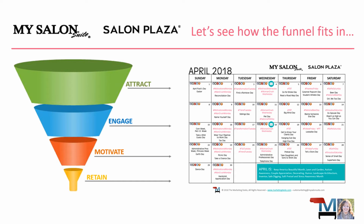So everything that you're going to see in the April 2018 marketing guide for Suite members is based on one or more of these 4 goals, either to help you attract new clients, to engage your target audience, to motivate people to take action, or to retain them and keep nurturing those relationships. And I think remembering and keeping this funnel in mind, attract, engage, motivate, and retain, all the time as you go through this guide is really going to help you understand why some of the activities are laid out the way they are and why things are included the way they are.